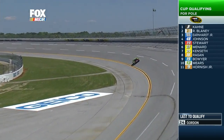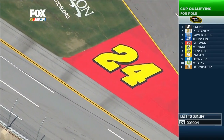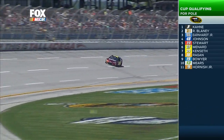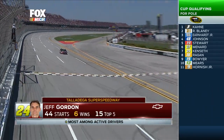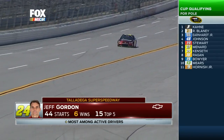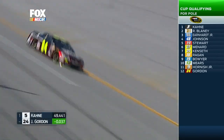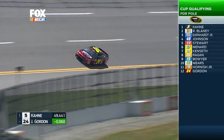Well, rumor had it that the Hendrick cars would be hard to beat, and apparently Ryan Blaney didn't get that memo. But now the fastest car from the first round, with 3/10 in the bank, Jeff Gordon, sees if he can secure the pole with this run. In his final full-time season in the Sprint Cup Series, Jeff Gordon is by a lot in the green going off into turn 1.